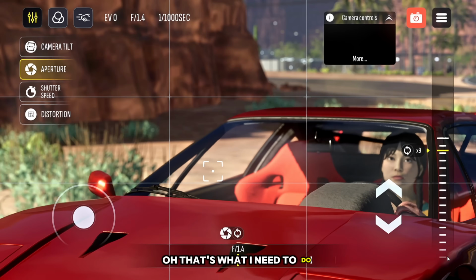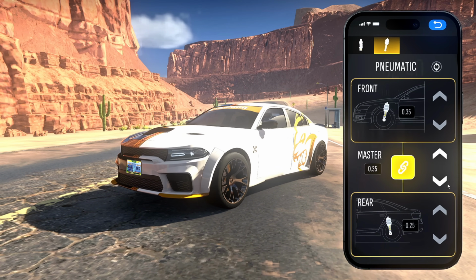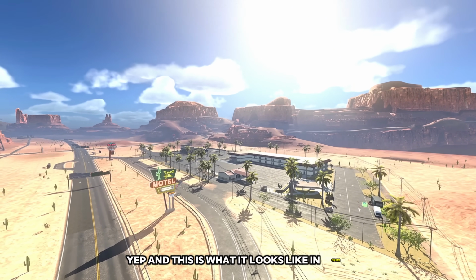That's what I need to do. So upsy daisy, and down it goes. Yep, and this is what it looks like in CPM2.